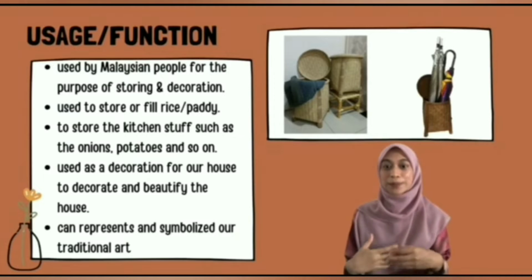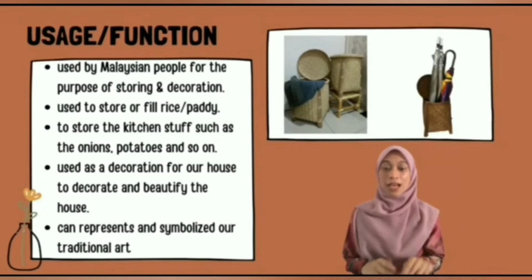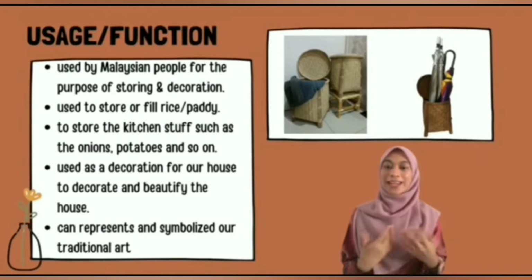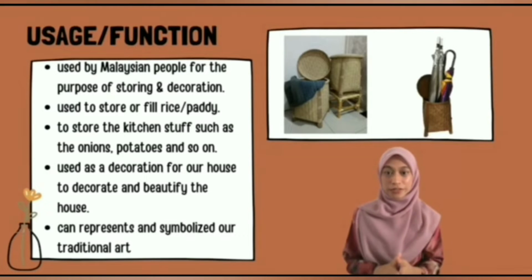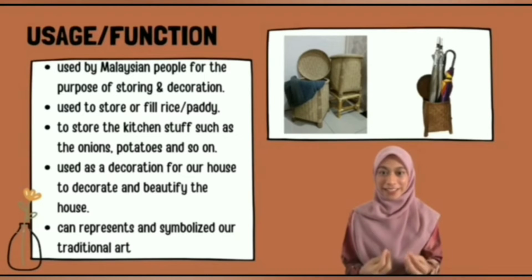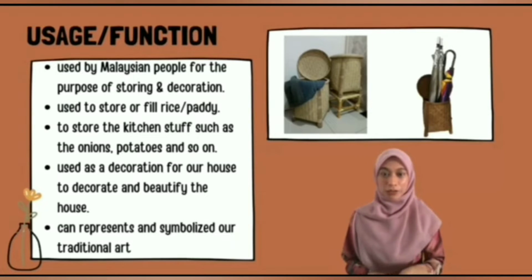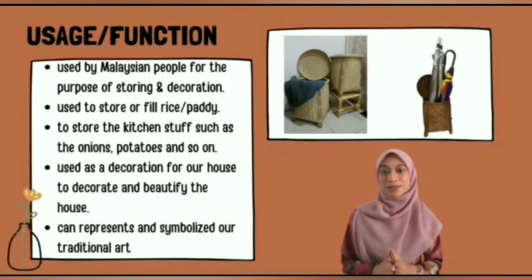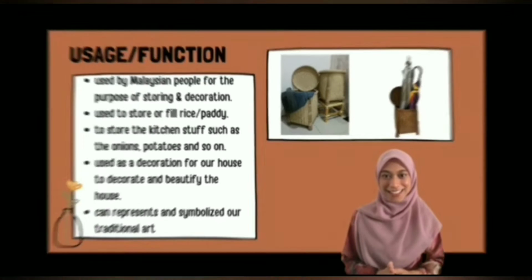Other than that, people use the Bakul Buluh to store some stuff like in the picture here. Some people also use this traditional art to store an umbrella or any kind of object. After that, this Bakul Buluh is also used as a decoration to beautify the house. For example, the decoration using this Bakul Buluh can represent and symbolize our traditional art and traditional culture. So, by using this traditional art, it will make the Bakul Buluh useful, and at the same time make people remember and appreciate our own culture that has existed.